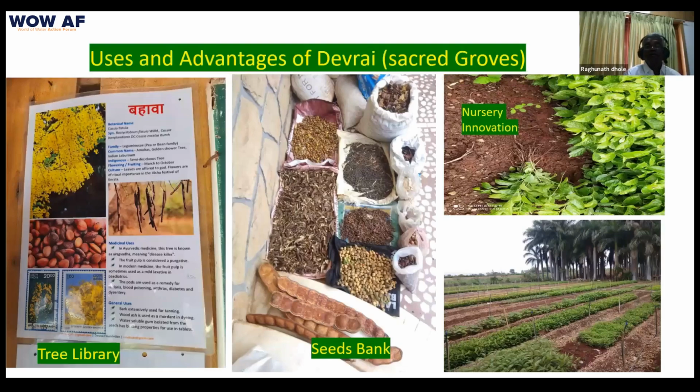Now what are the advantages of this? We want to study the sacred grove, but in the original sacred grove, which no one has planted, no one can take anything from it. But here we call it a man-made Devrai. So we can take seeds from it because we have to grow the nursery.